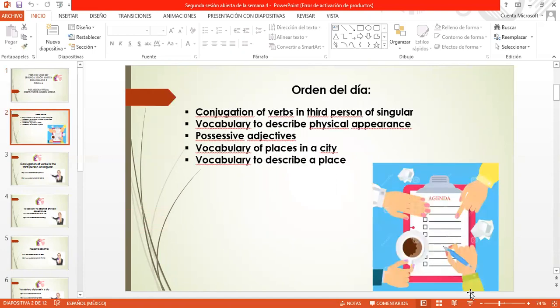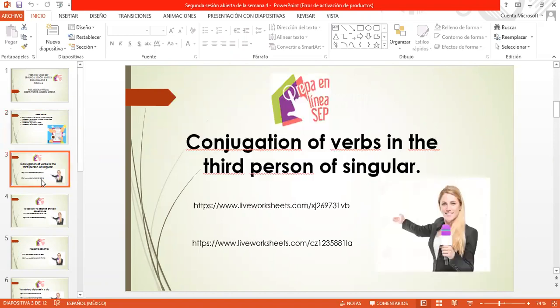In today's session, we'll see the conjugation of verbs in the third person of singular and vocabulary to describe physical appearance, possessive adjectives, vocabulary of places in a city, and vocabulary to describe a place. So let's start. What about the conjugation of verbs in the third person of singular, present simple?